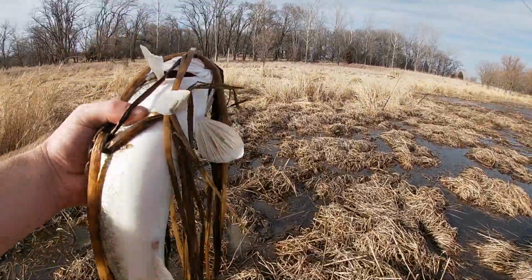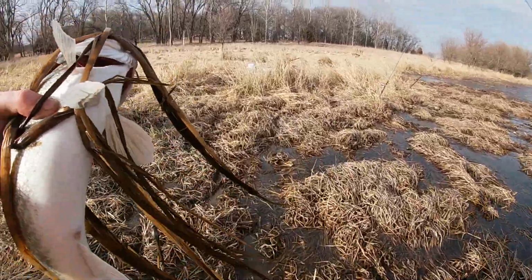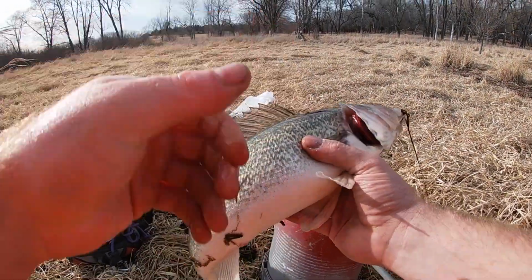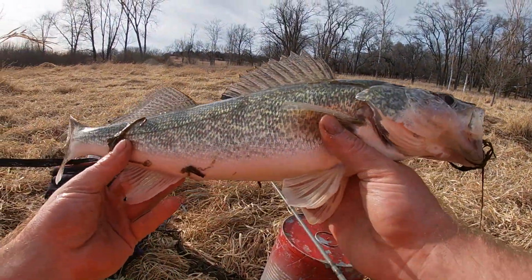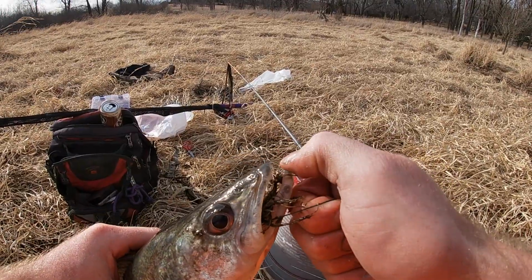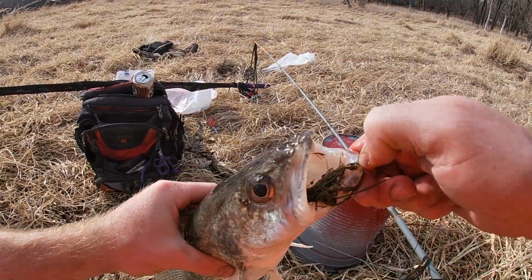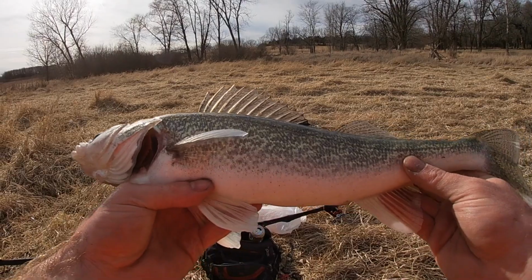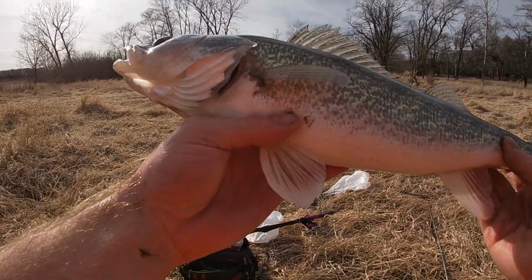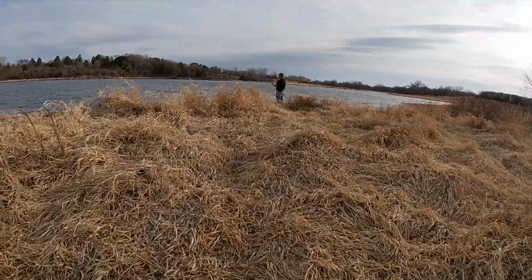I wasn't even sure there's walleye still in this lake, and this is a nice walleye. I didn't think it was a cat once I was reeling it in. Look at that fish. That's a nice walleye right there. He's gonna taste good, nice and fat. He swallowed it anyway, I think. Yep, he done swallowed it. Probably 17 inches, maybe a little over. I know he's definitely over 15, so I'm good there. That is a nice, fat, healthy walleye right there.